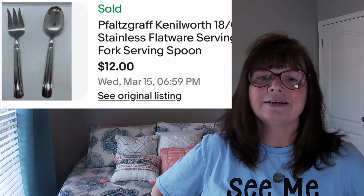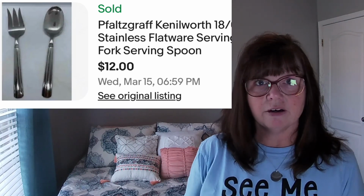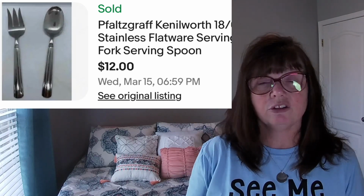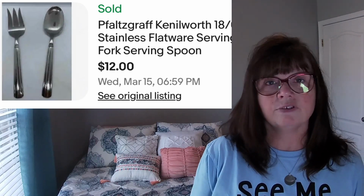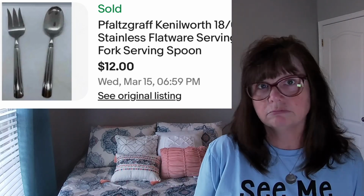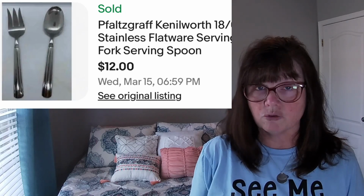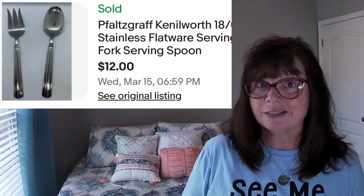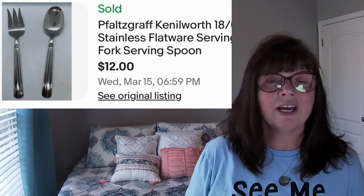Next up is this Fall Graph Kenilworth meat fork with a serving spoon. I love to pick up flatware. Fall Graph is hit or miss. This particular set has hung around a good while. Probably I've had it listed for 9 months, 10 months, somewhere around that area. But flatware is really easy to photograph. It's easy to store. I just have a flatware bin and I just keep all of my flatware together. So it's easy for me to find something when it does sell. So I will always pick up flatware if I think that it is a good brand like Fall Graph.